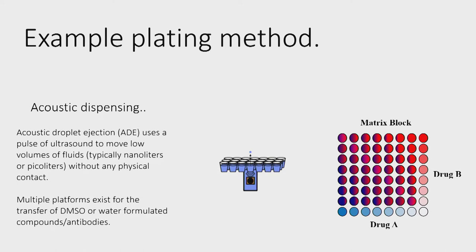The plating method that we take advantage of utilizes acoustic dispensing. Acoustic droplet ejection technology has emerged over the last decade as a very useful way to put drugs into wells. This utilizes a pulse of ultrasonic energy to move low volumes of fluids, typically nanoliters or picoliters, and this can be done using DMSO as a carrier solvent for your drug, but also water. And it does so without any physical contact. This is very useful to us, as physical contact sometimes will alter the concentration of both of the drugs you're trying to add to the same well.